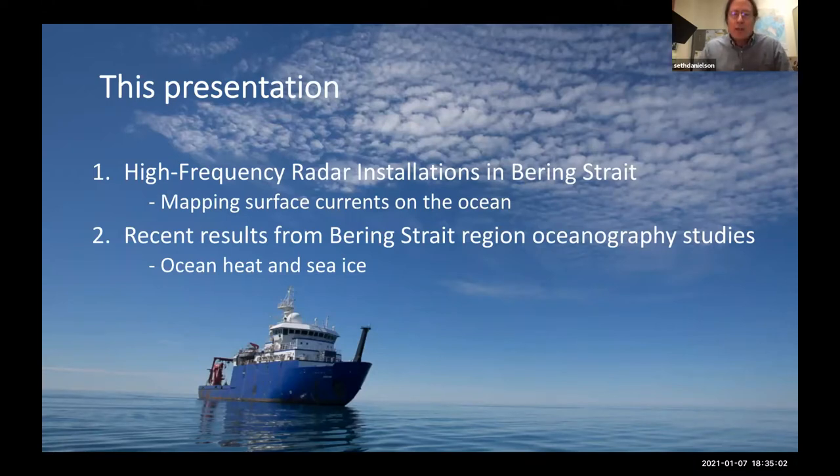This talk is really going to be split into two halves. The first half is going to be a description of our high frequency radar, or HFR, as I'll refer to it at times, installations in the Bering Strait region. This is a land-based mapping of the surface currents on the ocean, and I'll tell you about how we managed to do that.